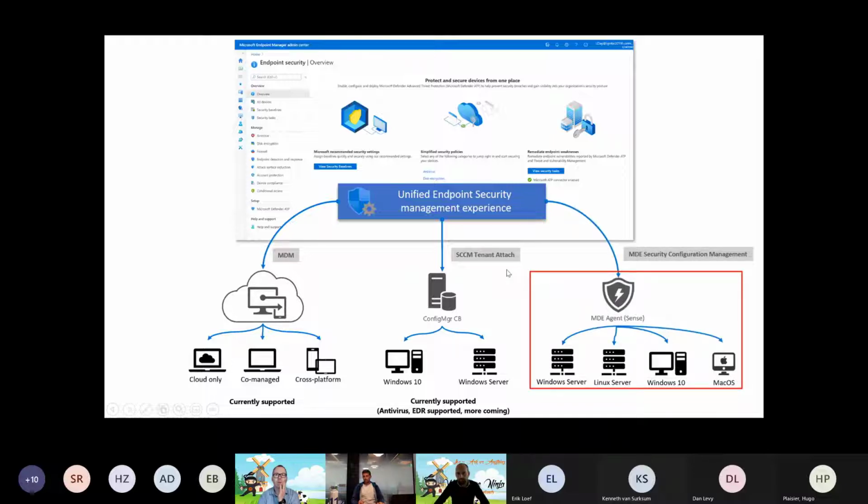There we go. And so the new management channel is basically a channel where the EDR agent on your device, so Microsoft Defender for Endpoint, the agent on the device, will probe the device to verify if the device already has a management channel. And if the device does not have a management channel, in other words, if it is unmanaged, the MDE agent itself will kick in a flow, which we refer to as MDE Security Configuration Management, which will enable the device to be brought into the management realm in the enterprise.